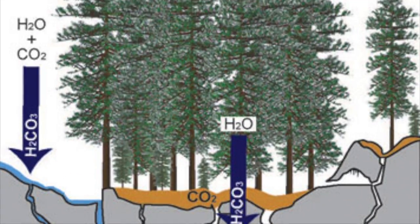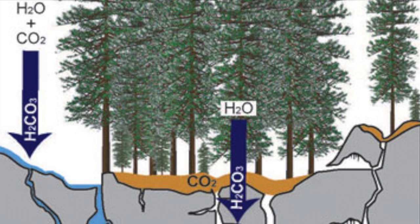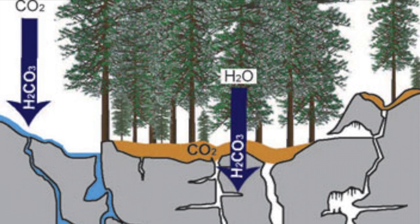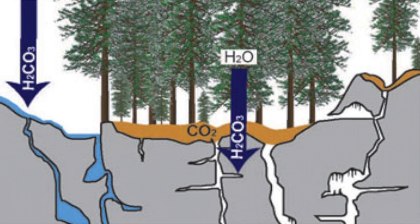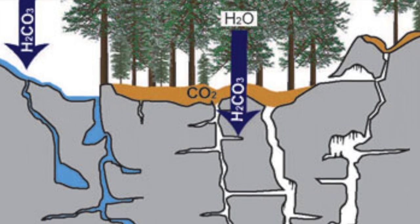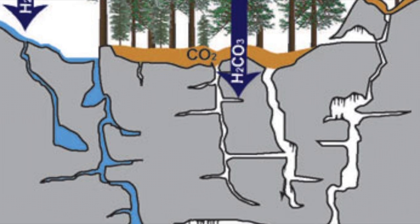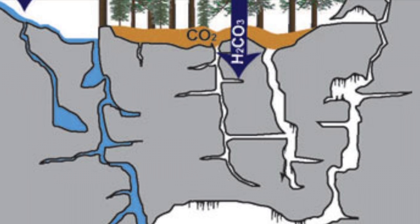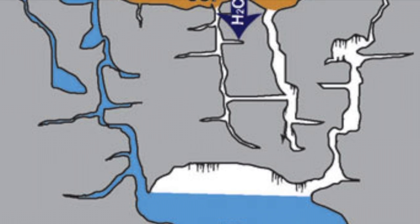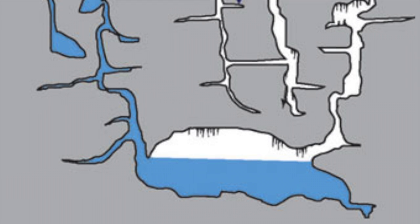Rainwater, made slightly acidic by absorbing carbon dioxide from the air and soil, penetrated cracks in the down-dropped limestone block and slowly dissolved passages in it. Later, lowering groundwater levels left behind vast air-filled rooms. Kartchner Caverns' wide variety of decorations, called speleothems, began forming drop by drop over the next 200,000 years.